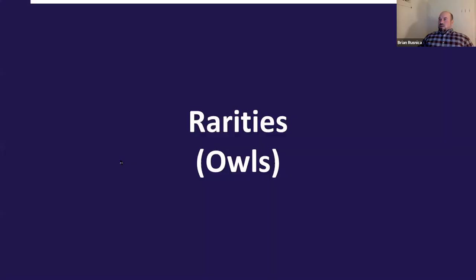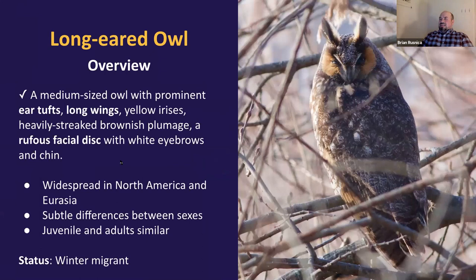So I want to hit a few owls, and then we'll be done with the species. Long-eared owl, a bird of the forest, similar to a great horned owl, generally with large ear tufts, but slimmer, smaller, and with longer wings. These are very secretive birds, tough to see, with a rufous facial disc. You can find them in North America and Eurasia. And a winter migrant, so really only seen in winter in this area.